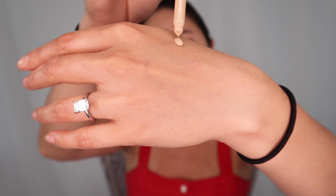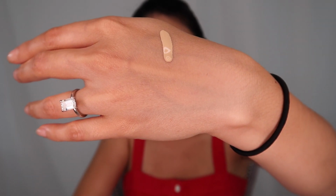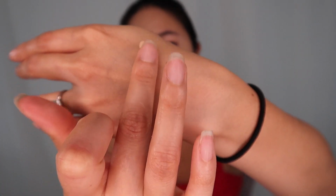Doesn't smell the best, but it's not supposed to have fragrance, so I'll take the natural smell. It definitely feels oily going on, and you have to work it into the skin so that your skin absorbs it. I think this goes on a little lighter than the color it's going to set to, and that's probably from oxidation. It makes your skin feel really soft. Like, I feel like I have lotion on right now.